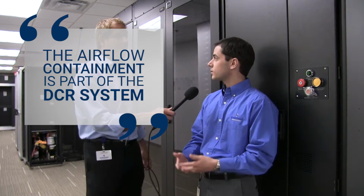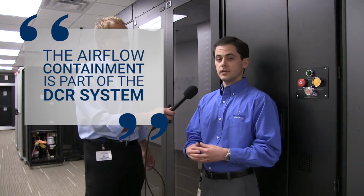So everything's completely encapsulated. You have the plenum already built in. There's no need for containment or anything like that. Correct. The containment is part of the system. So it provides not only isolation for the airflow path, but it also provides security advantages. This really allows us to install this system in spaces that were never originally intended to support IT equipment.